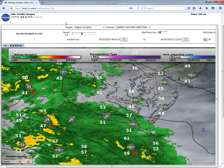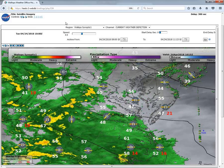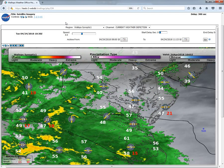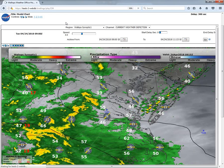Our temperatures are currently in the mid-50s. We'll see temperatures slowly rising into the lower 60s for our highs today before they fall back down, as I mentioned, when that rainfall starts over the region.